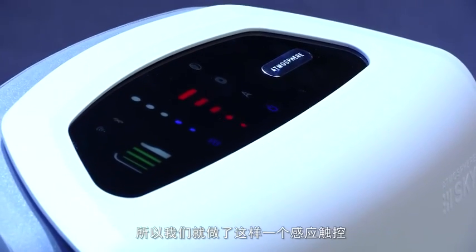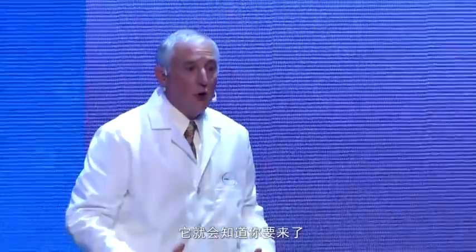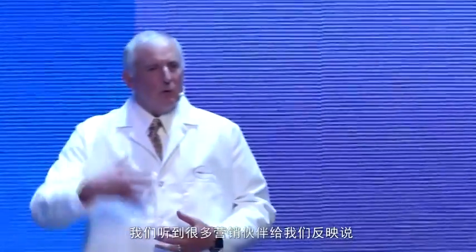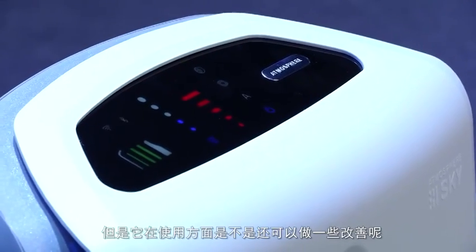So again, we did that to improve the user experience. So when you come up to the unit, you don't have to do anything. It'll know you're there. And then you can see the status. You can make your adjustments. So that's, again, we heard this from ABOs and consumers. We've got to be better. Performance is great, but we need to be better overall for an experience.